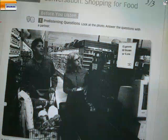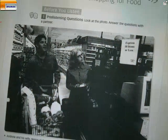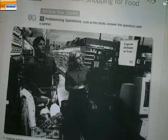This is the situation for our conversation. Our conversation, here we have Nancy. You remember Nancy, the teacher. And here is her husband, Andrew, and they're pushing their shopping cart. And they're at a special line, or lane as we sometimes call it. If you look up there, you see it says Express. Express meaning very fast. 10 items or less. Well, that means they're in the wrong line. So they better turn around and go somewhere else.